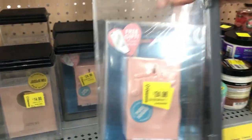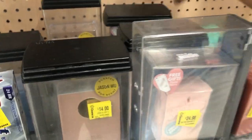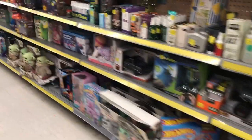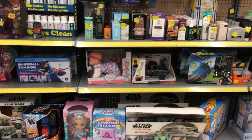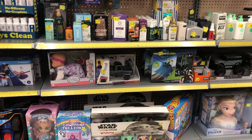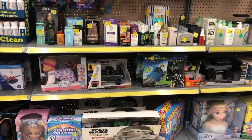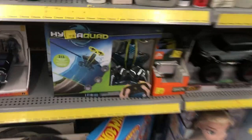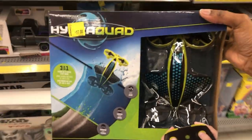And then you have this one. I think that is everything from this aisle. I'll just scan a couple more items. And yeah, I think that'll be it. Oh, and also they have this right here. This Hydro Quad for $17.